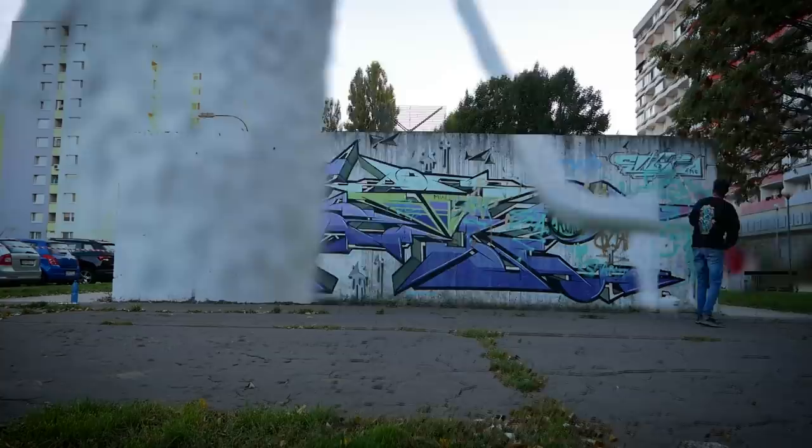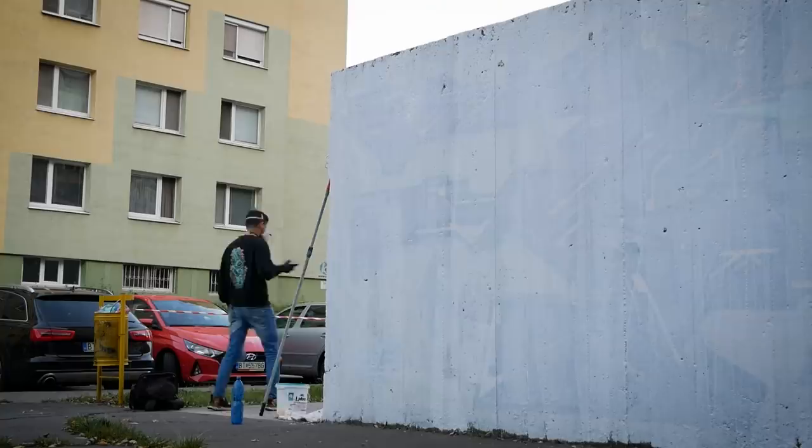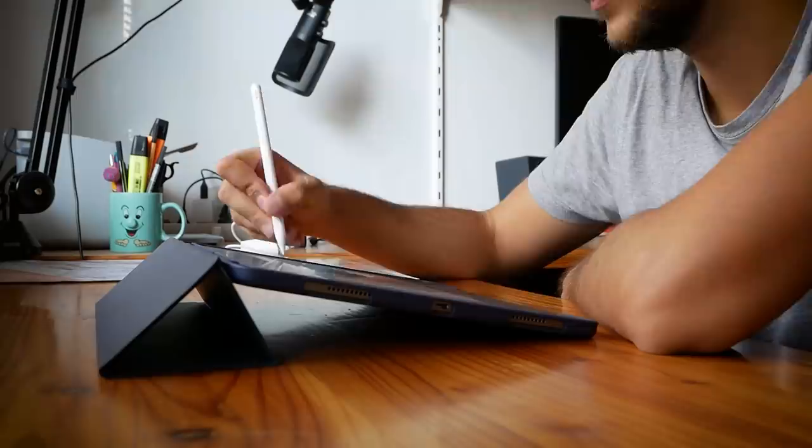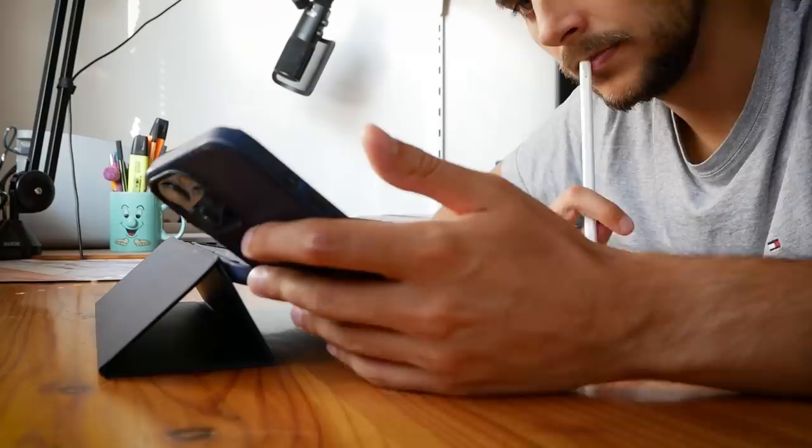Right now, doodle grid. Thanks to the doodle grid, I can basically sketch on the wall in my iPad. And then later, when I come back to the wall, I know precisely where I need to place my proportions.